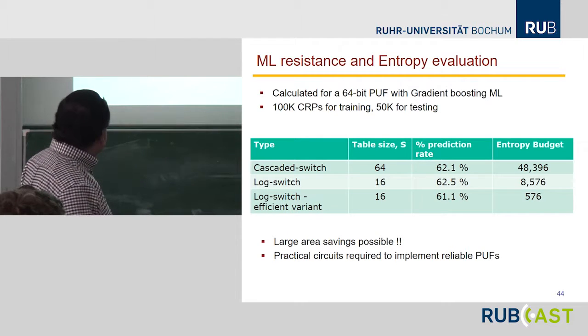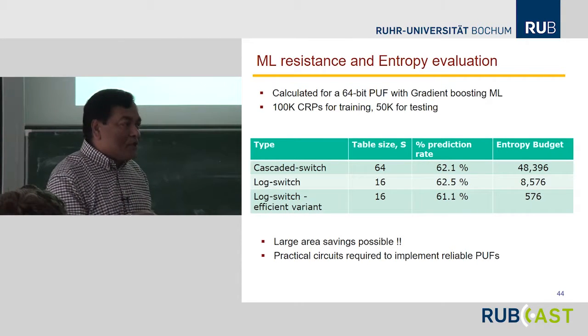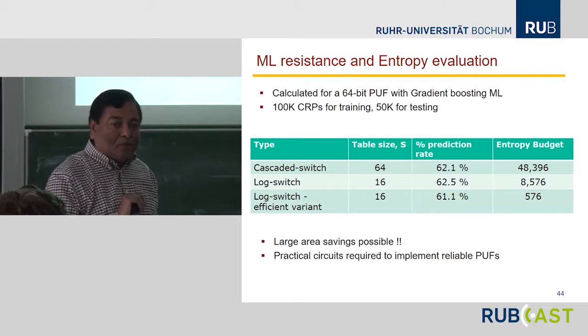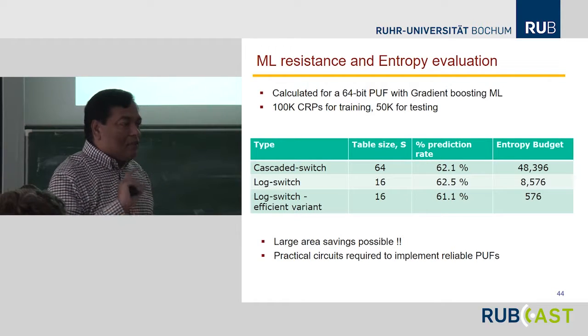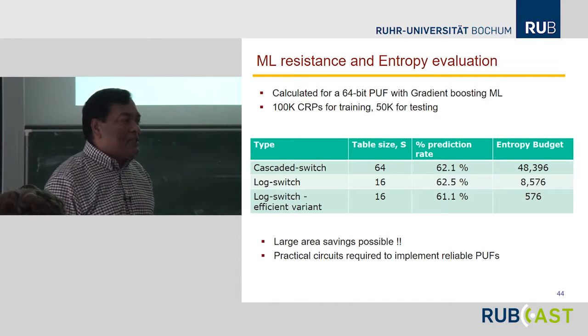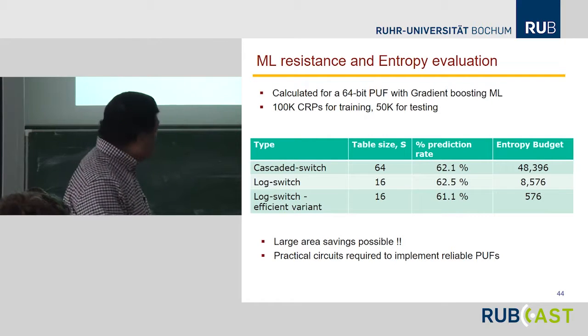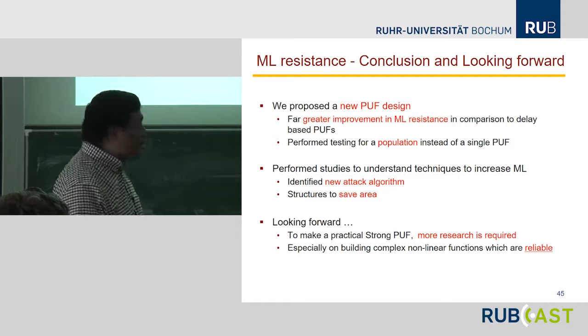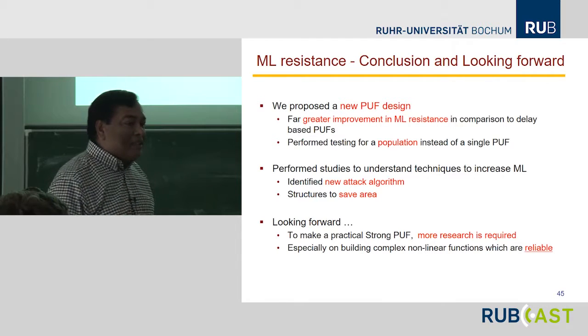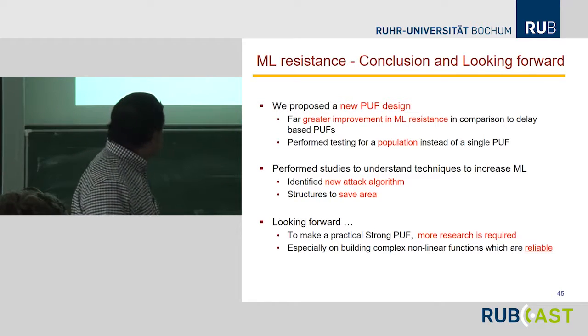This shows that large area savings are possible, but our goal is still not to use table lookups, but to use analog blocks and to transfer this into analog design, such that we will have a design which is extremely hard to break using a machine learning algorithm, but still very, very small. And that's the last part of the presentation which I did not present: how to make this more reliable and how to make this analog and more robust, because that gets down to transistors, and I skipped that part.